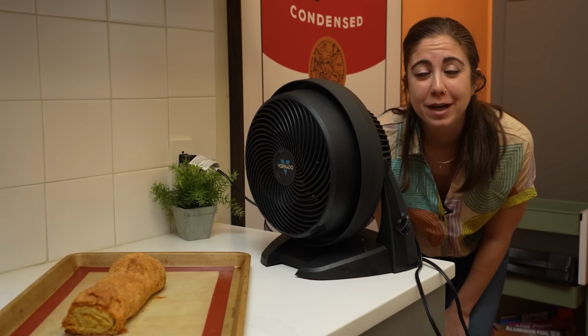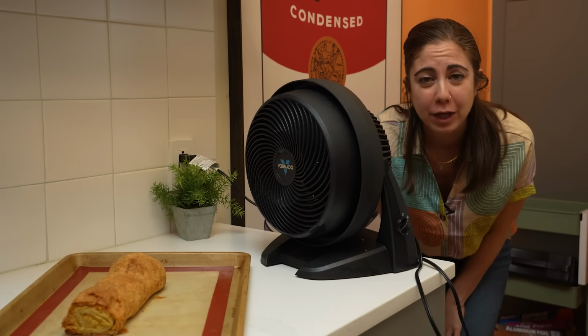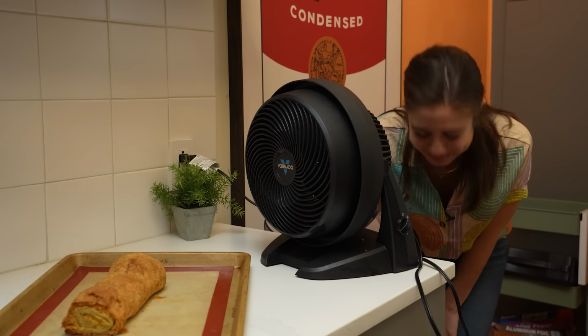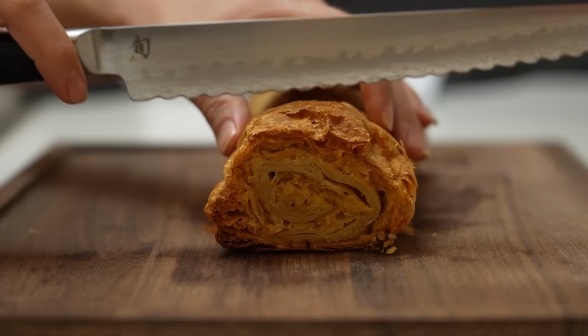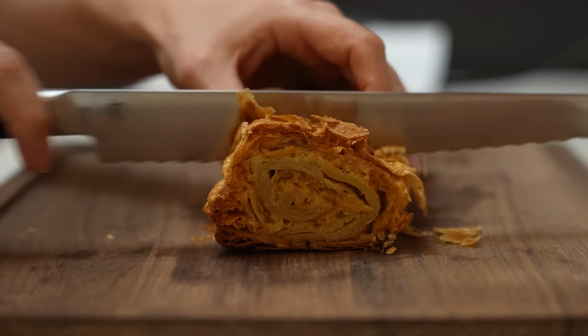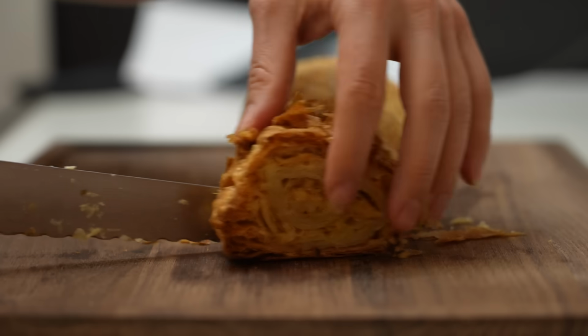What is happening? Oh. Trying to cool it down quickly. Hopefully the fan works. This is very Great British Bake Off right now. Okay, round 2. Oh God, I don't know how that feels.